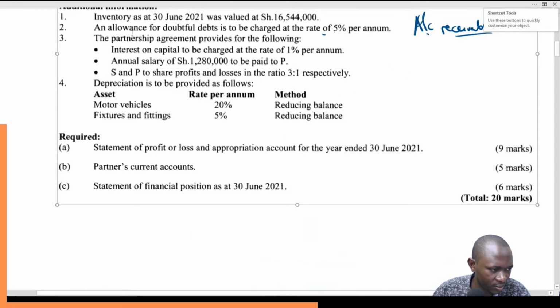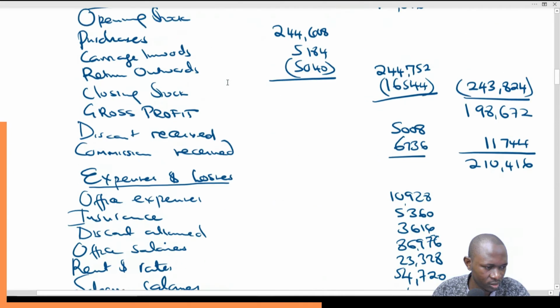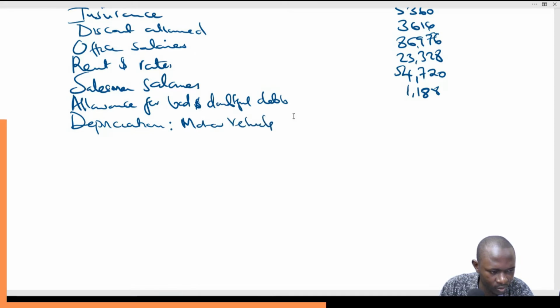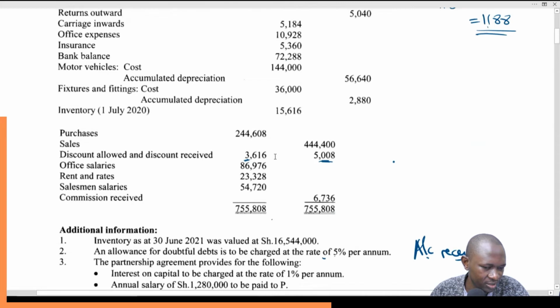Then next, go to salary, there's allowance, depreciation. So depreciation for motor vehicle and furniture and fittings. Now this one you might want to choose to put in the innermost column. So motor vehicle, 20% reducing balance. How do we work out that? 20% reducing balance. So we come here, motor vehicle.